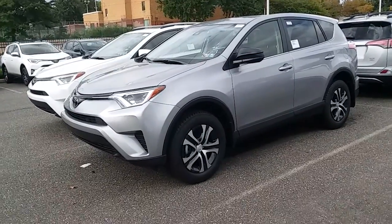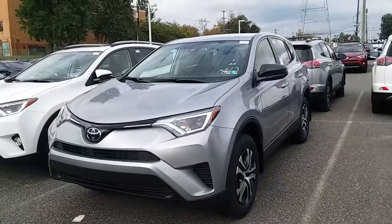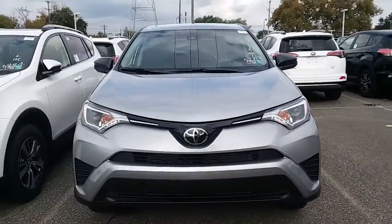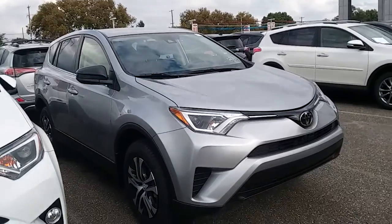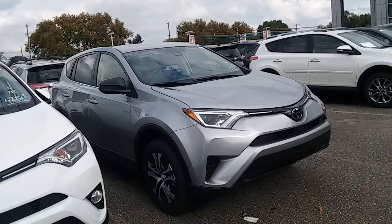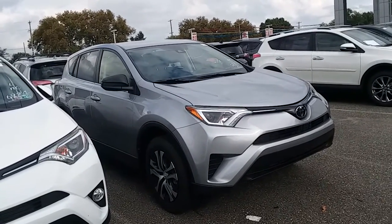So in other words, driving these 2017, 2018 RAV4s with these features, the car would actually automatically slam on the brakes in the event that I stepped out in front of you on a dark, rainy night. You never saw me, and this car would actually take action for you. So, pretty neat feature out there. We're very, very excited about the new safety features coming with the cars.